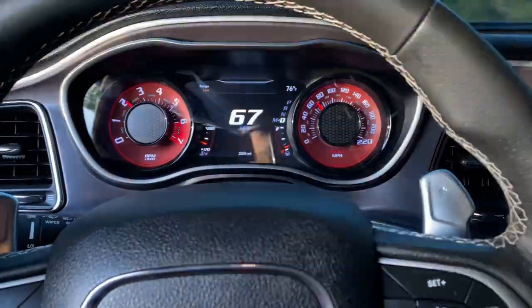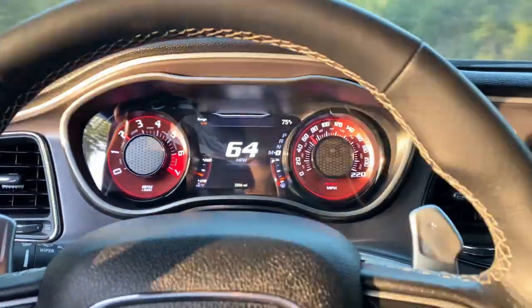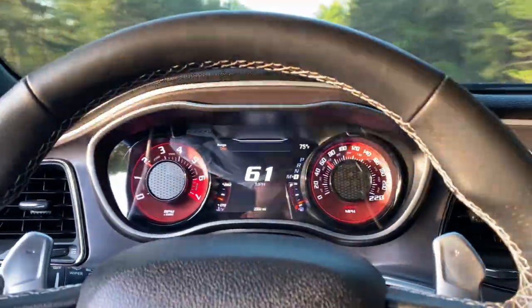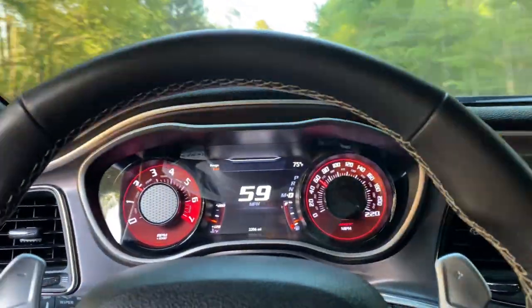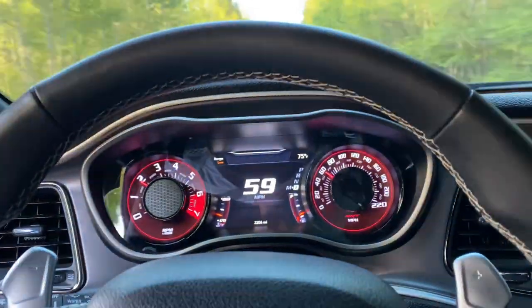Crazy to hit a throttle so lightly and just increase the speed on this thing. Just gets up. For you guys, it's not making any sense because you're not touching the throttle.